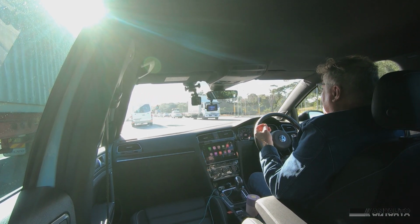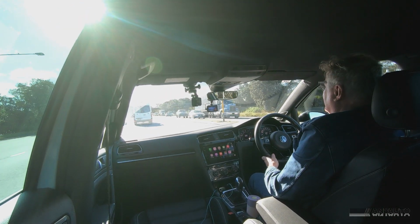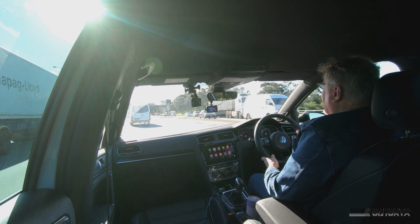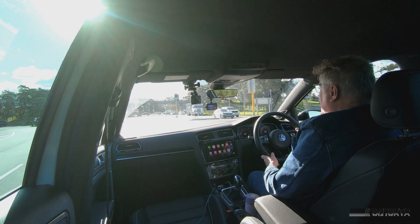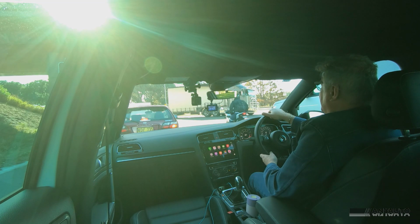And there's something else too. The VW Group also has other brands, like Audi for example. Now if you were to buy this same car in an Audi, it's going to cost you many shekels more. Arguably, this is better value. So to round up, Golf R is a brilliant package.